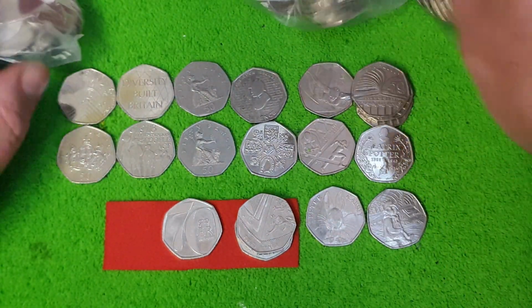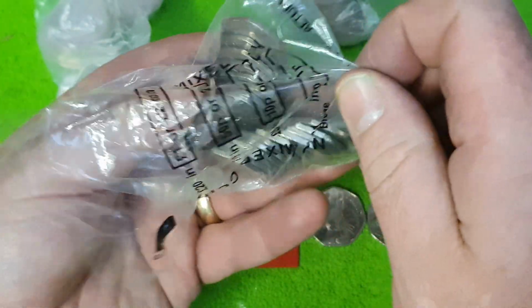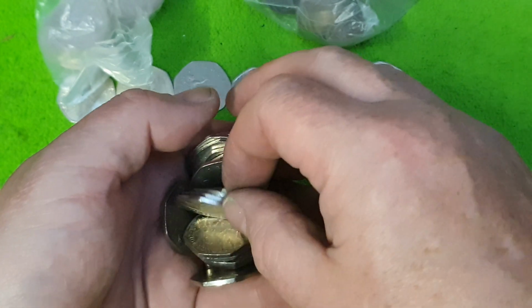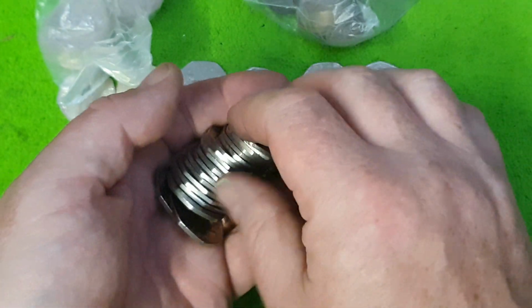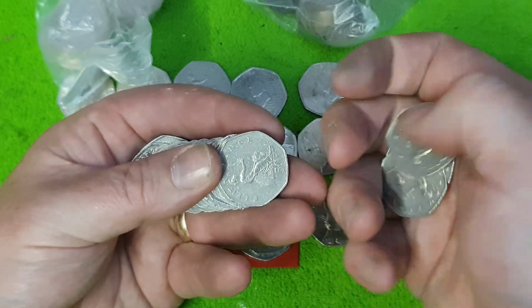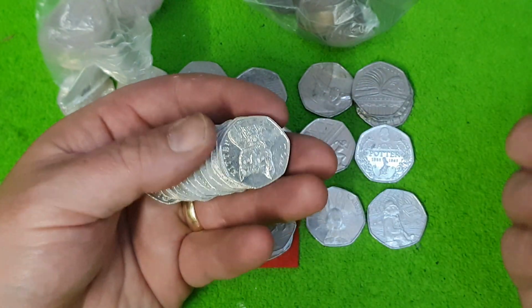How many bags we got left? 3 bags. And we've taken this time. We've had a nice leisurely natter. Oh, taking even more time now, boy. Right. Come on, 3 bags. We need a big hitter. Eventually that Jubilee might be a big hitter.